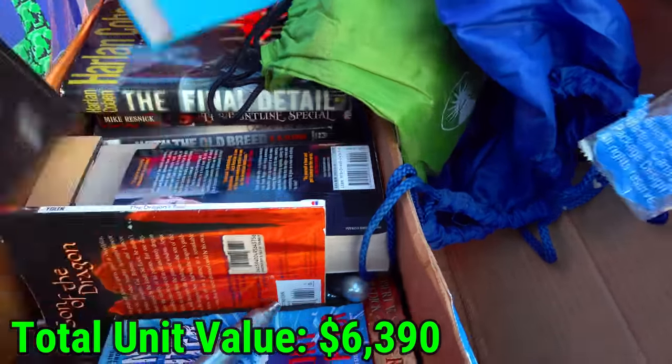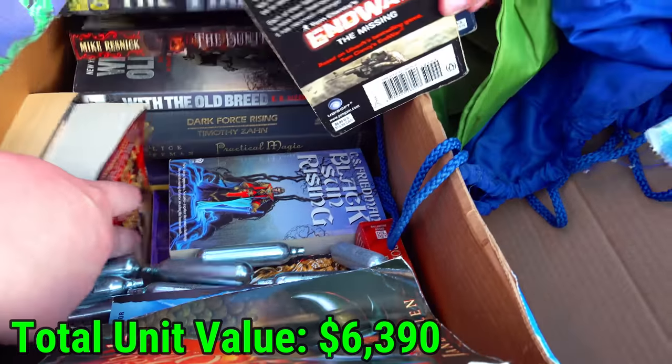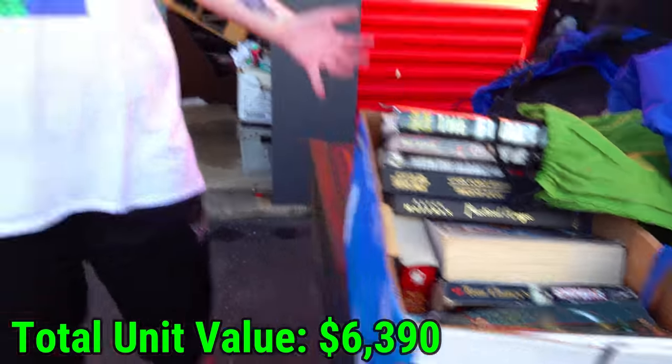No, I see some CO2 tanks in there, so there might be something else in here, but definitely a few CO2 tanks. I think they might have just been thrown in there, because other than that, it is unfortunately books all the way down to the bottom. Let's get out the tote I've been waiting for.